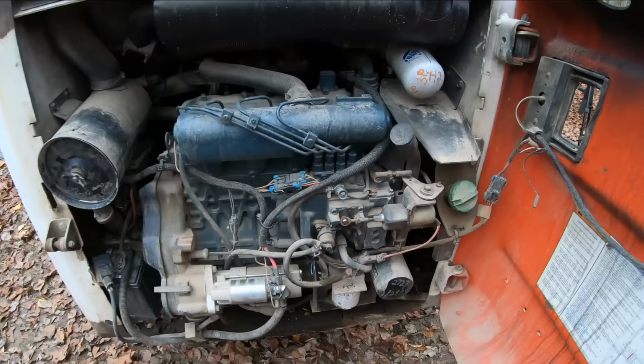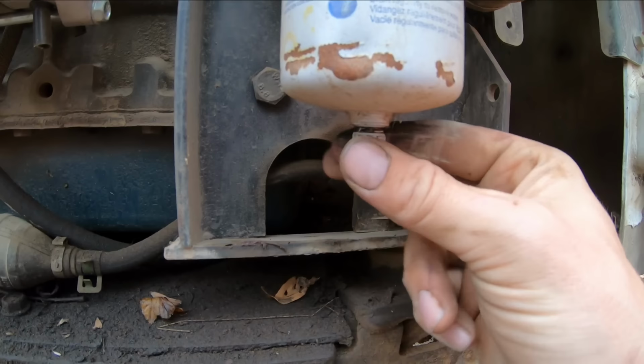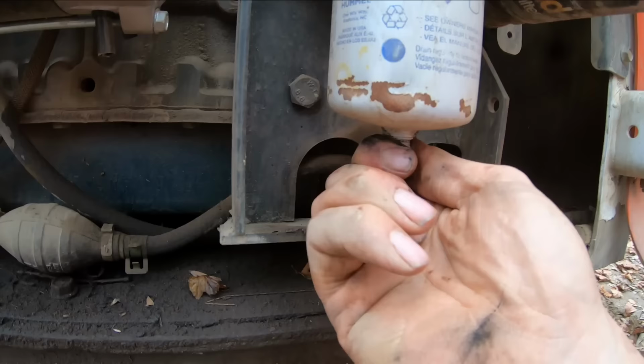Something else to check back here on your engine is your water fuel separator. Right here on the bottom of the fuel filter, there's a little nut on most machines, and you can just twist this thing loose and watch the fluid that comes out of there. In this case, it looks like nice clean red diesel. There's no water in the fuel system. That's a really good sign. Now, if you just get a few drops of water out of there, that is not a big deal.